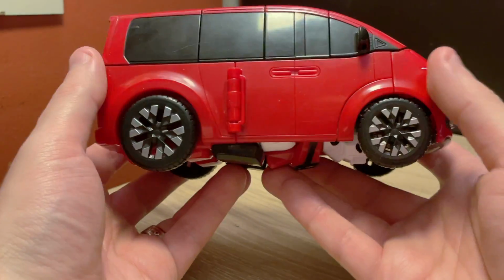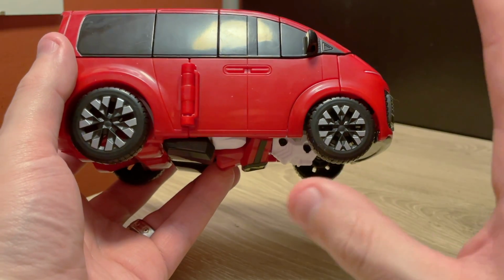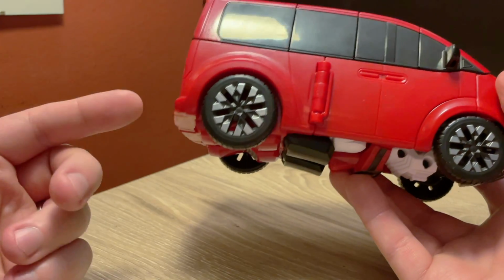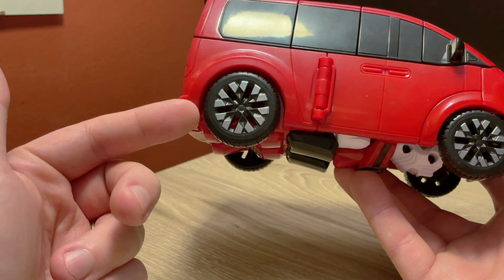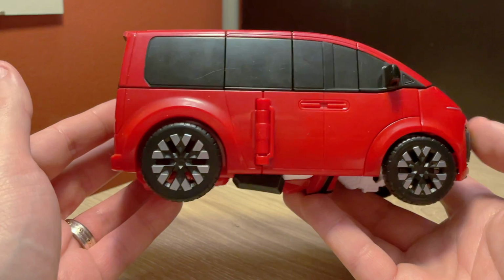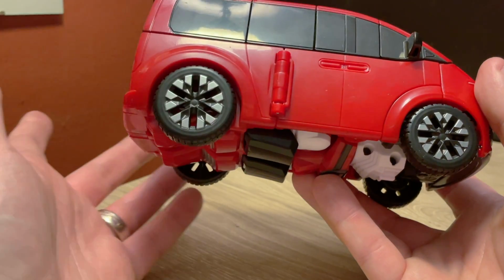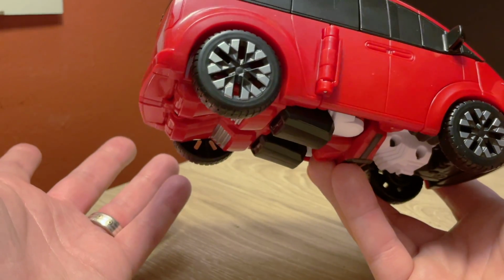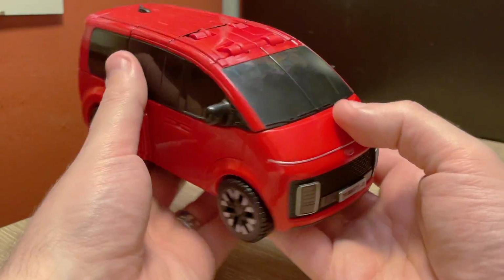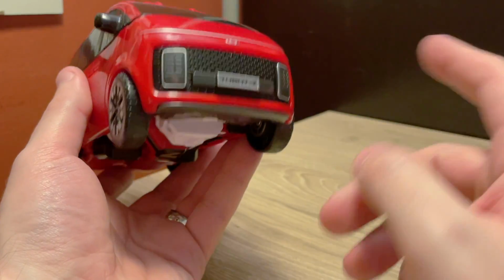But I'm also thinking, okay, they probably had to make the front wheels smaller because of the transformation, which we will see. But if that's the case, why not make the rear wheels the same size to match, rather than make it look a little weird like this? I mean, it's not terrible. It's just something that once I noticed it, I can't unsee it. But beyond the weird tire proportions, it's a pretty solid little van. Or it's not super little, but we'll get to that.